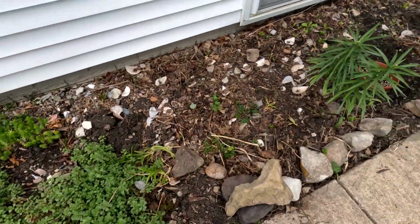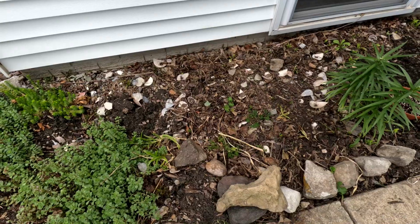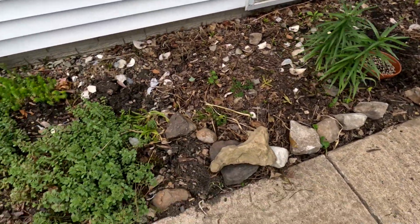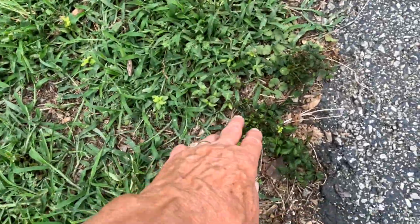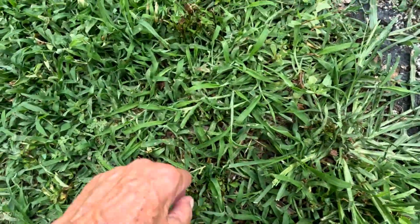Okay, I was out here looking over my flower bed out front, just seeing how things are coming, because I'm remodeling it. Taking out all the stuff that's over 4 inches tall, and looking at the trumpet vine over here. And it keeps coming up out of the ground, and we keep mowing it down. It's all over the place in here.